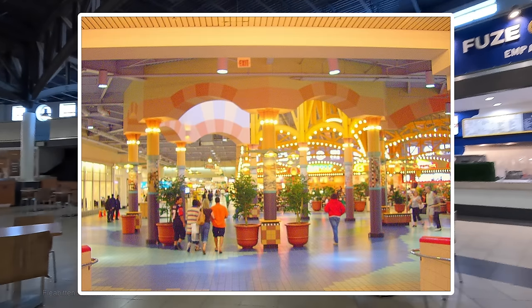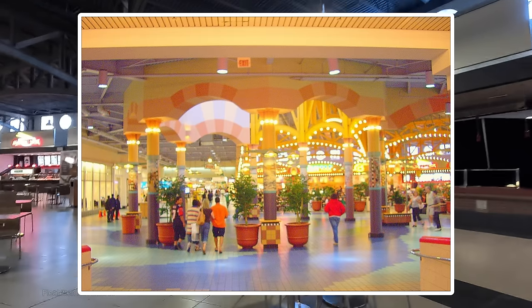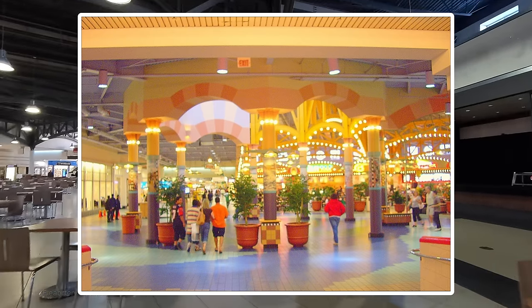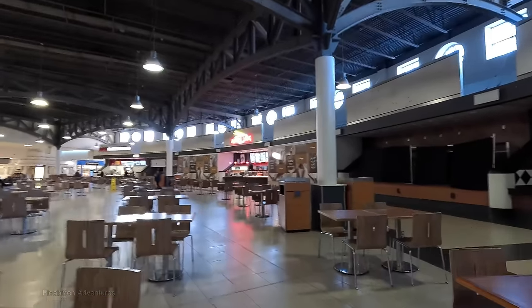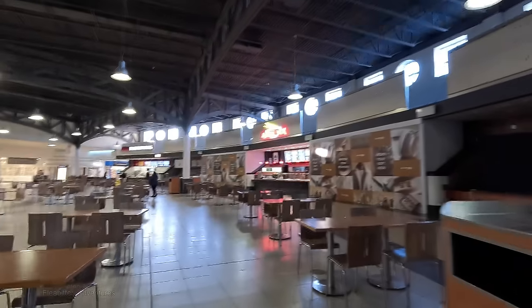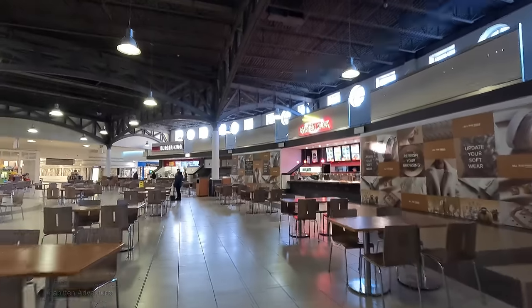Here's a picture of what the food court looked like at some point in the past, and you can see it was much brighter back then. Not sure if my count is correct, but it looks like 3 open restaurants and 6 closed.